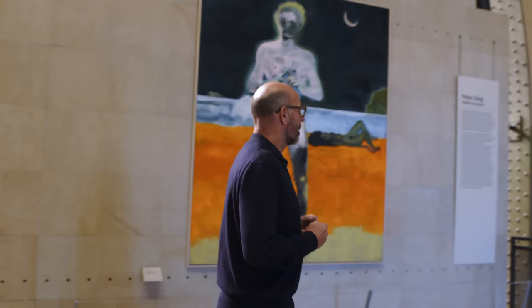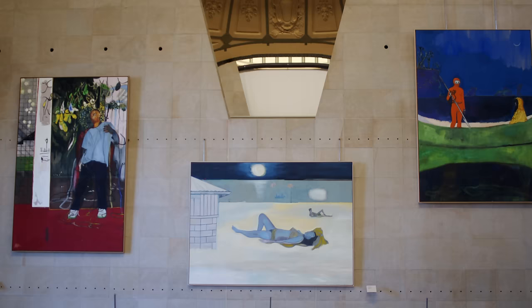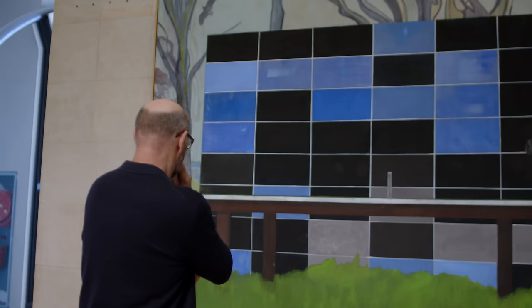This room here generally hangs genre paintings, history paintings. In the case of Musée d'Orsay, there wasn't a special room for making an exhibition, really. A room had to be found.